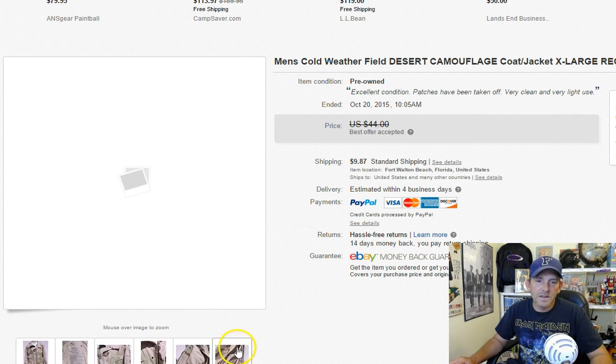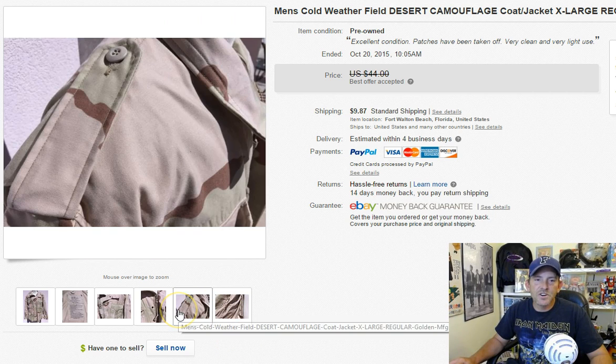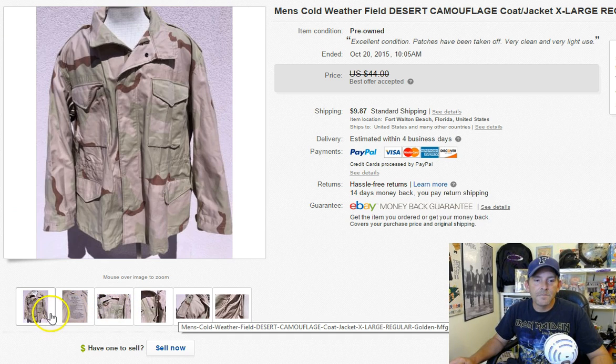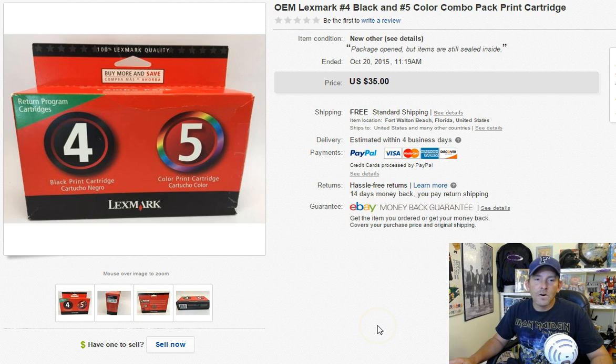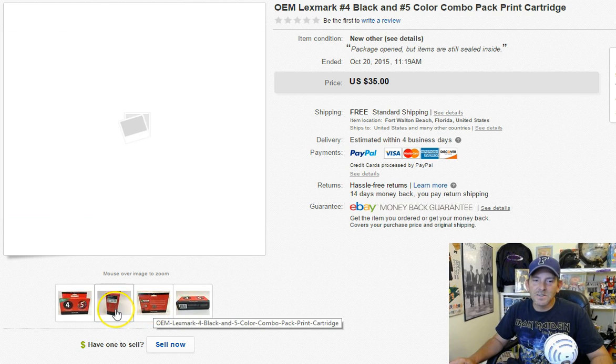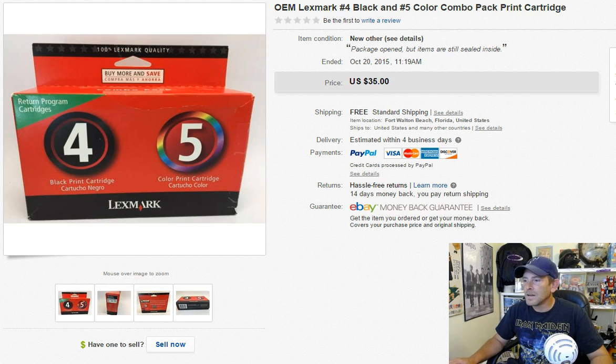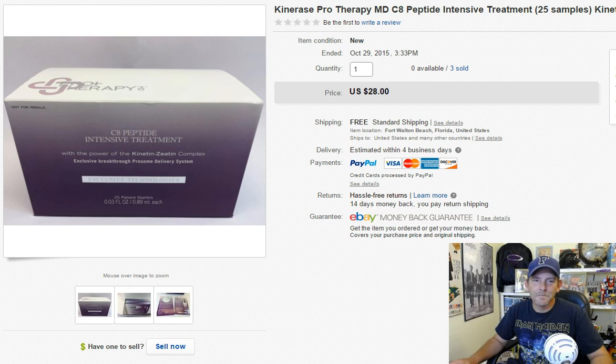And I was happy with it, because it was a garage sale at a church. On this particular one, it's a churchyard sale for $1. This is a cold weather field jacket. Can't sell this stuff on Amazon, guys, but on eBay you still get good money on it. What did I take for this? $28 is what I took. And for 25 to 50 cents, it's a no-brainer.